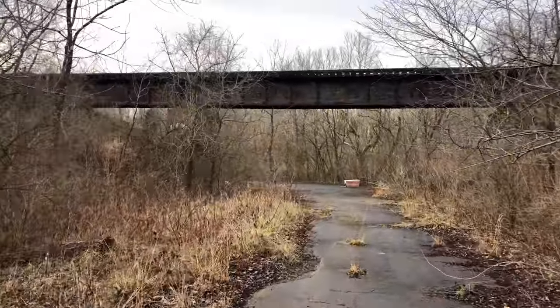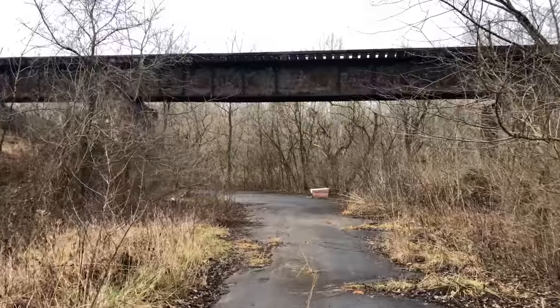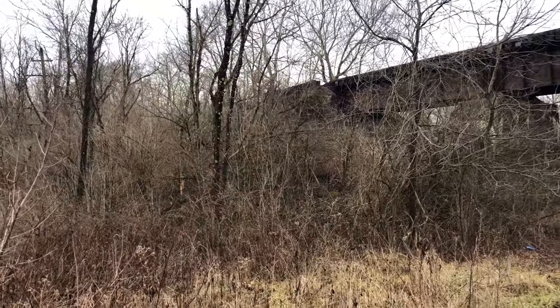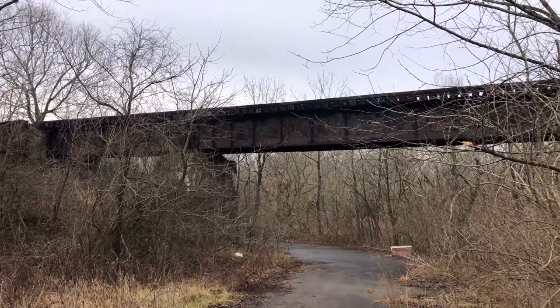This road has barricades at both ends of it, so you can't even drive down it now. Otherwise, people would be dumping trash, like whatever that thing is right there. Looks like an old doghouse. Train's coming from that way. Be here in just a minute. Okay, this is gonna be really cool. This is in 4K also.